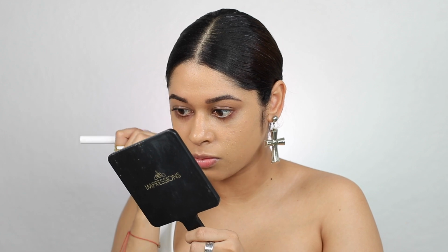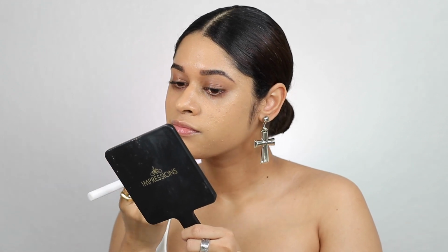It's not bueno, it's not good. It's even flaking. It's flaking, you guys. And in some areas, I can't even blend it. I don't know how to explain it. It leaves patches of my skin without the foundation on top. It's just super freaking weird.